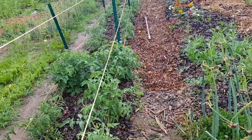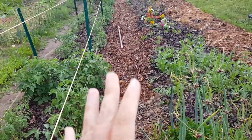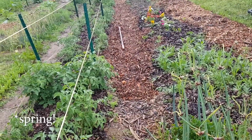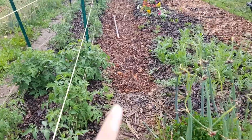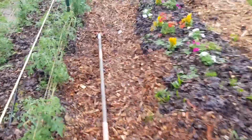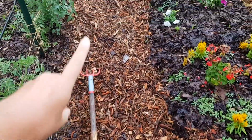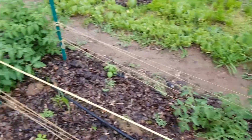Looking so good. So one thing I really wanted to see after this rain was, will my mulch float? All winter it kept floating every time we'd get a rain and just washing down. And there usually was a big huge puddle right here. But there's no puddle here. And I don't even think it moved. So I'm super excited about that because I'm tired of walking on muddy paths after the rain.